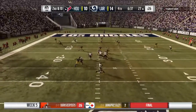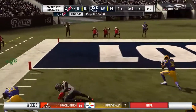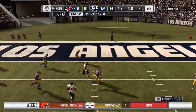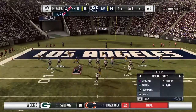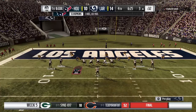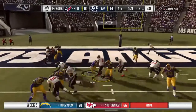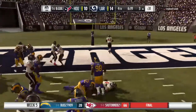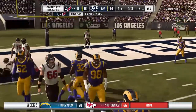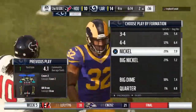Throwing again on 2nd and 10, Watson. That's going to be caught. And they will eventually get him down, but he's inside the 5 all the way to the 3. That one goes for 24 yards. Stepping up, he's going to keep it. And he'll get him a bit closer as he's down to the 2-yard line. Only a yard on the keeper, and it'll be 2nd down.